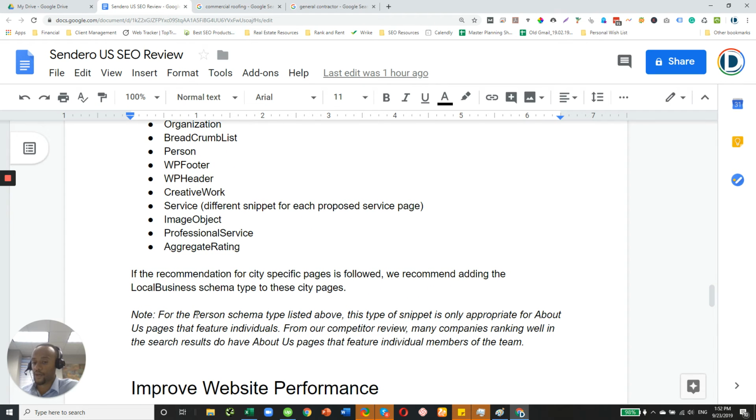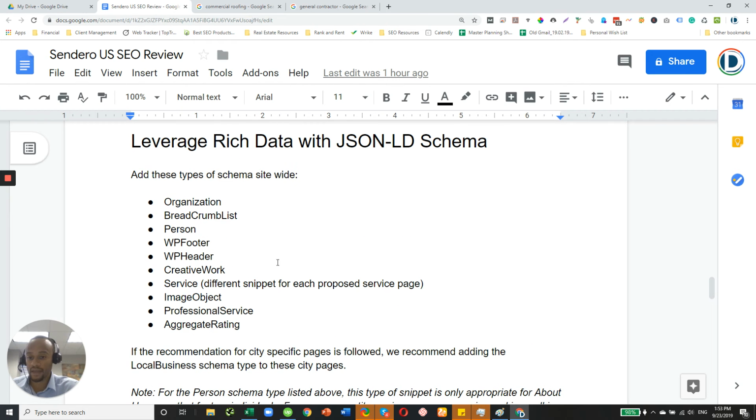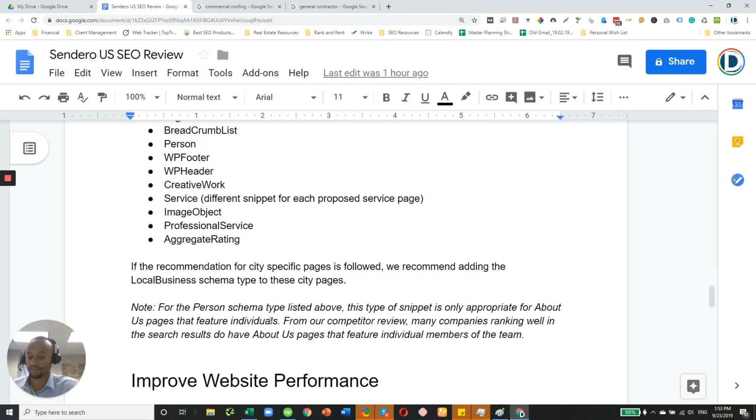And I made a quick note here. On their About Us page, I'm not sure if this is their preference, but I would really like to see actual profiles. Maybe even if it's just the leadership team, because I did see that competitors are using the person schema type. However, that's only appropriate if you have an About Us page that actually has bios on different team members. So highly recommended, and this will really help Google better understand the information that's on their website, and that will really help with visibility long term.